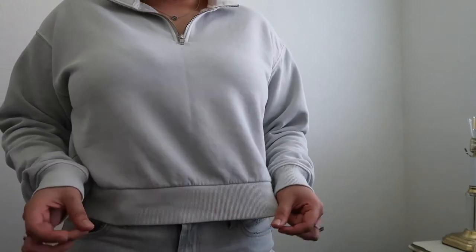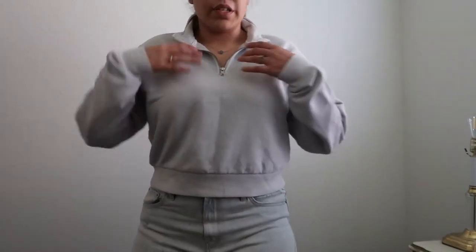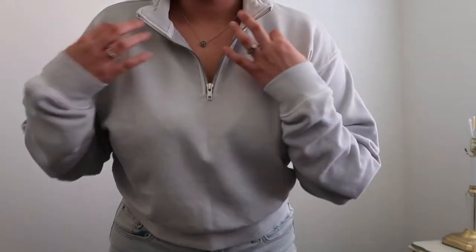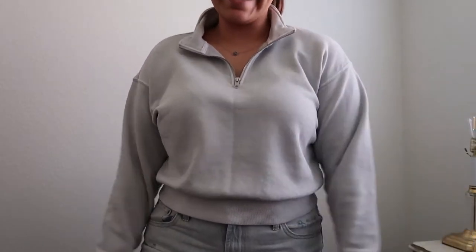So this is what the material looks like. This one's cuffed, you don't have to roll it up. And it has this stitching here that's cropped, instead of like the one from Aerie, but this one's from Target and this one was only $22. What do we got there? Is that a large? It is a large. So it's very comfortable, very cozy. And I'm looking at myself right now. Dude, I love it. I can't say anything bad about it.